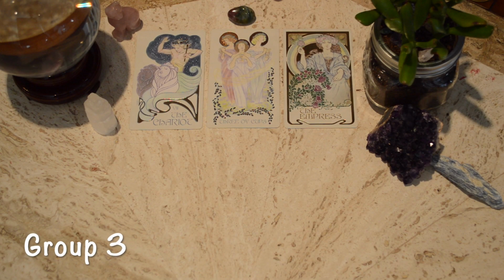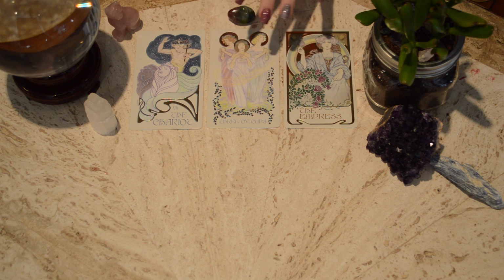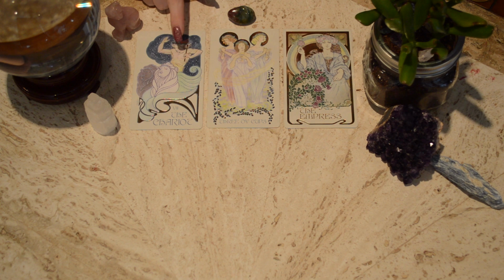Okay, so if you chose the tumbled fluorite or Group 3, here we are. These are the tarot cards that I've pulled for you, and in a minute, I'm going to go over the oracle cards that I also have to further clarify any information we get. So, let's talk about you, baby, Group 3. The cards that I have for you are going to be the Chariot, the 3 of Cups, and the Empress.